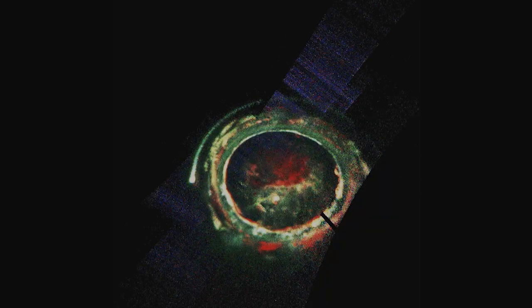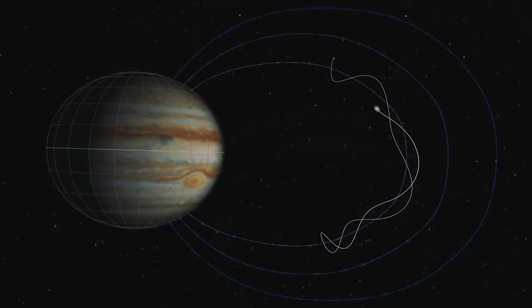Juno just flew by Jupiter for the first time with all the science instruments on, and it was spectacular. The spacecraft performed flawlessly, the instruments all worked exactly as planned, and the data is amazing. We're looking deep into Jupiter, we're learning about the secrets that it's holding, but we're also getting a lot of surprises about the aurora, about the atmosphere, how it works. I mean, it's just incredible.